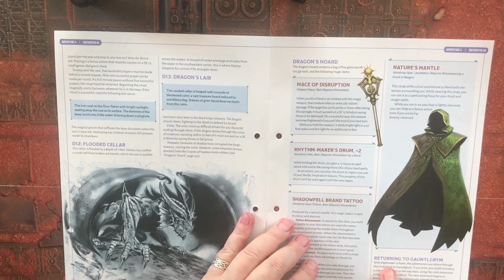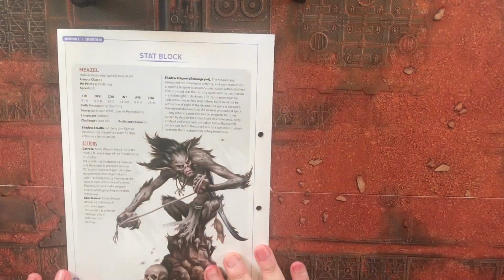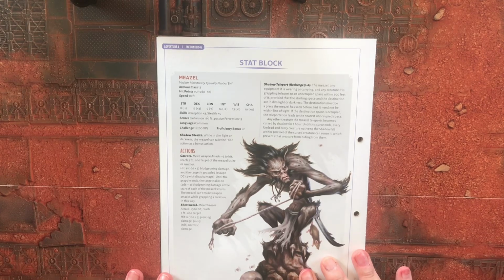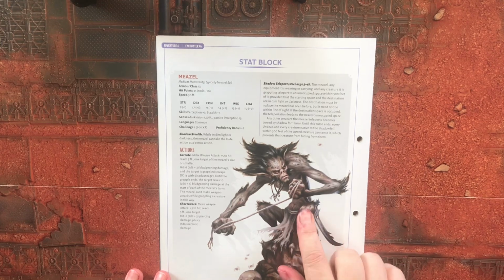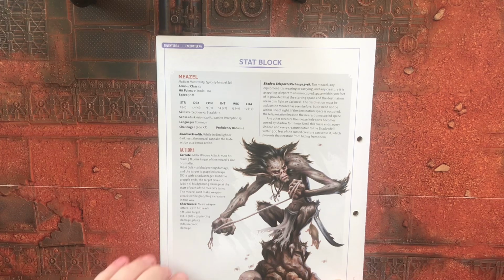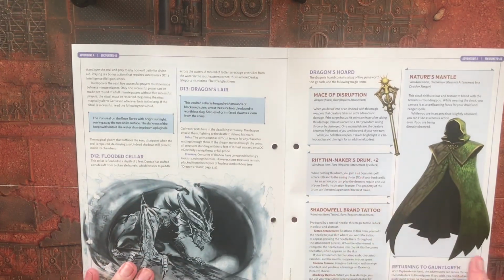With Daybreaker in hand, the adventurers can return through the Underdark to Gauntlgrym. If you wish, you could introduce a side quest or two on the way back. And then we have our Meazel. Medium monstrosity, typically neutral evil, armor class 13. Looks like a cousin of the Grinch. I'm going to send that to our bard.